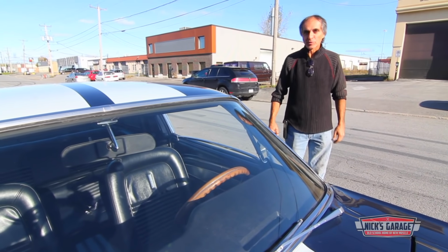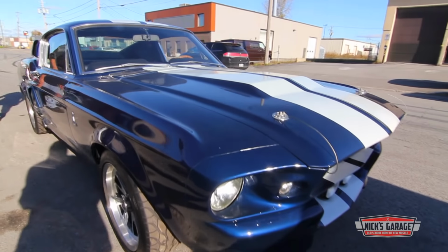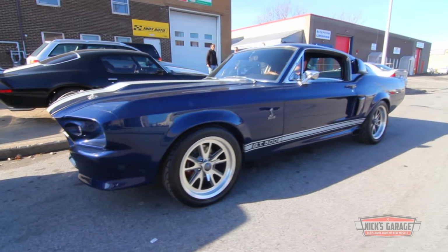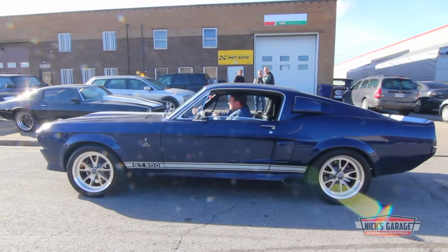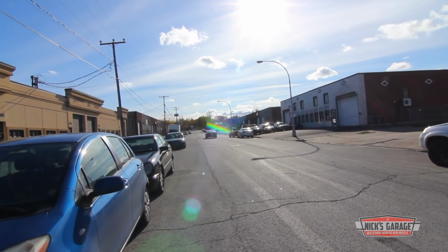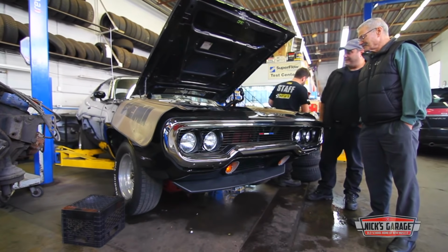I love this color, dark blue. Nice. Well, see what we're going to do with this in the future. The Mustang will be back. For now, Nick has other cars to attend to inside the shop.